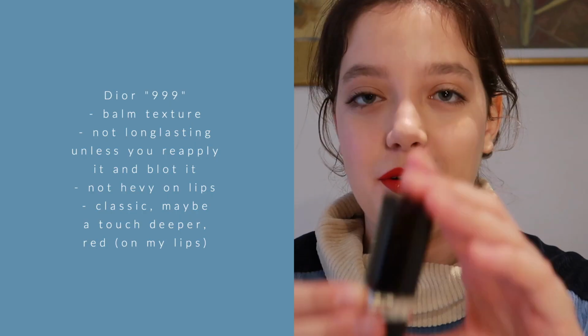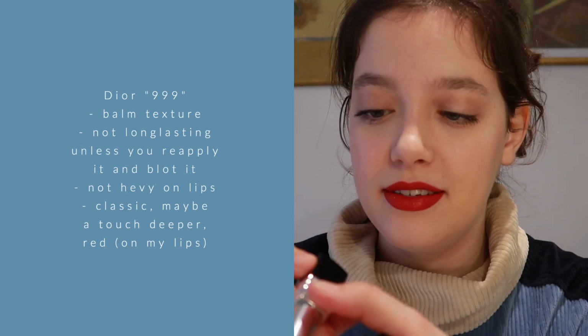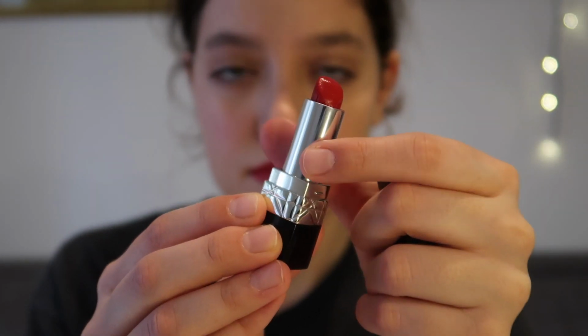So here I have sections. I have one from Dior, one from NYX, two from MAC, and the holy trinity of red lipsticks from Lisa Eldridge. I will start with Dior. This is a beautiful lipstick by Dior. It's in the shade 999 and I'm wearing it right now on my lips.